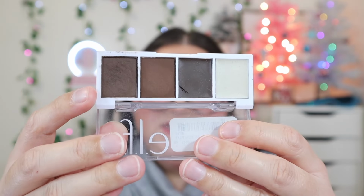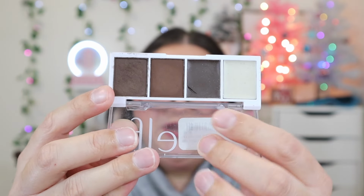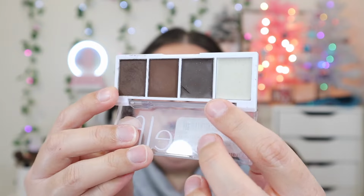I have been using the heck out of this brow powder here, but you have another brow powder and a pomade and then a wax. Hopefully they still sell these, I don't know if they do, because this is such a great little quad if you are someone who likes using powders in your brows. Sometimes it is just so much quicker to fill in with powders, and I always love saving time, especially in the mornings for work. So really, really love this powder from e.l.f.